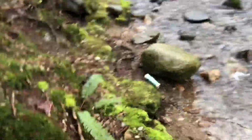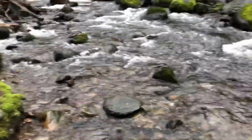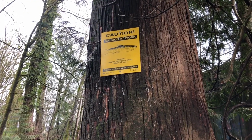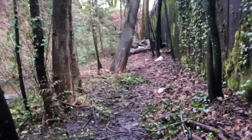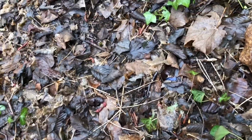That's not supposed to go there. We're gonna clean that up. What else can we find? This is a salmon-bearing stream, so it just makes sense that we clean up this little section. I see some litter. I see it. It's like finding little geocaches. Ooh, geocache. No, it's not. That's gross. It's litter.